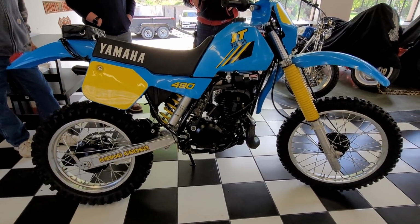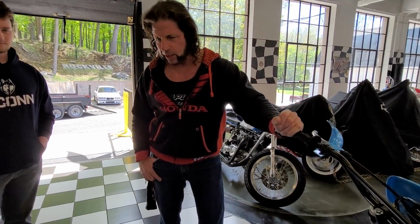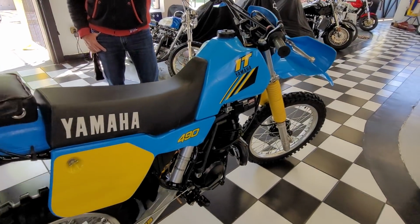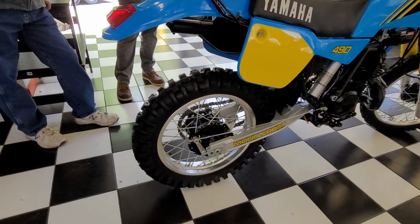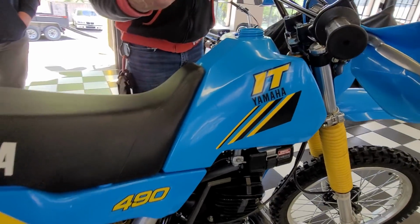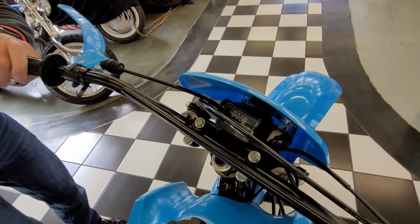Guys, you've heard me say in the videos before that I thought we had the nicest IT490 in the country. I stand corrected. This is a brand new, never started, never had gas in it. There's never been gas inside this tank. There's no scent of gas. There's no evidence of gas. It's never been started.